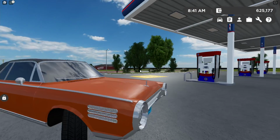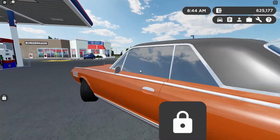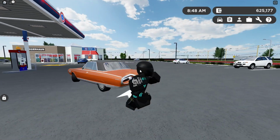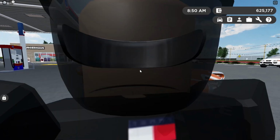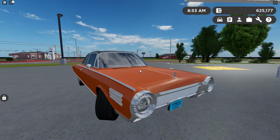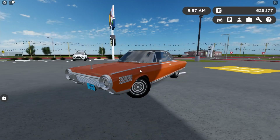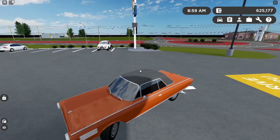Alright, so now for fuel economy. This car's gas mileage is not that good. It gets 16.9 miles to the gallon. So that is pretty bad. It is not as bad as my G-Wagon, which gets about 14, or my Bugatti, which got about 12 miles to the gallon. But yeah, that is still pretty bad. So just to show you guys, I'm going to drive from the visitors bar over there all the way to the twist, and I'm going to show you how much of the fuel tank has been used.